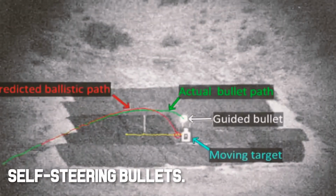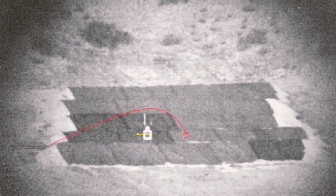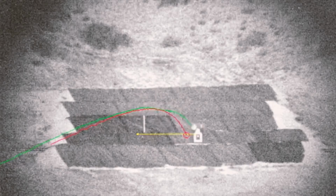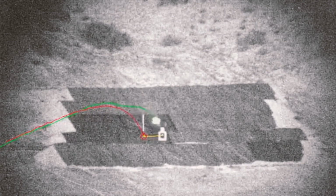Self-steering bullets. A .50 caliber bullet in development that is packed with tiny sensors can alter course quickly in mid-air, giving even a mediocre shooter sniper-like accuracy and the ability to kill moving targets with ease. Furthermore, although the price of these improved rounds is currently unknown, they will undoubtedly be less expensive than the rocket-propelled missiles that they could occasionally replace.